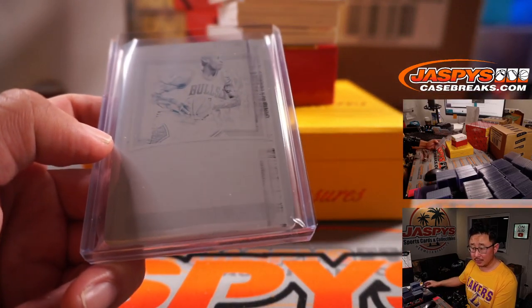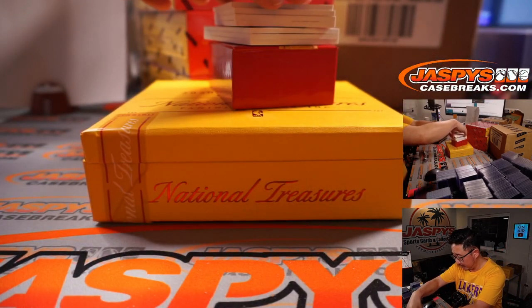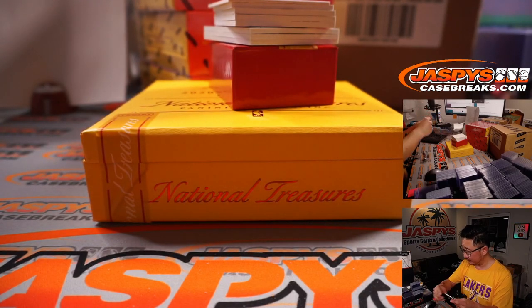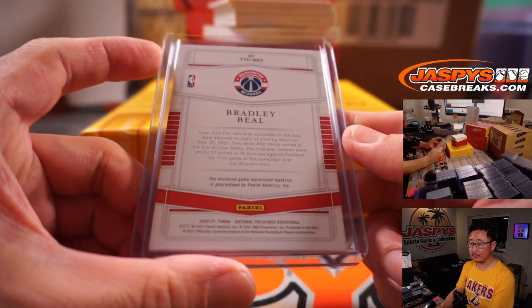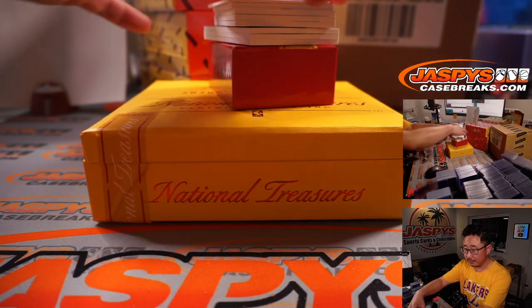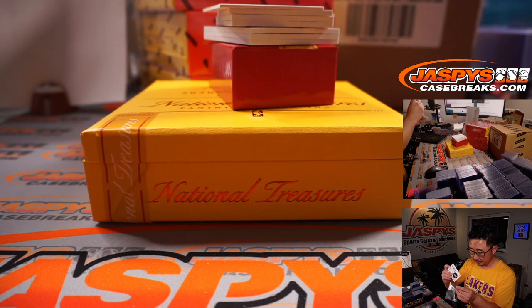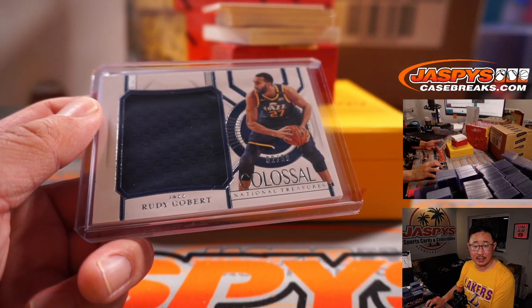But Bulls, Jason, all aboard the Big Hit Express. Woo woo. With the spot that he won. This does count. It's a relic, 1 out of 99. Treasured Threads Bradley Beal. There's Rudy Gobert, colossal relic for the Jazz, 99. Utah Jazz, that's going to be the Heat Jazz combo.